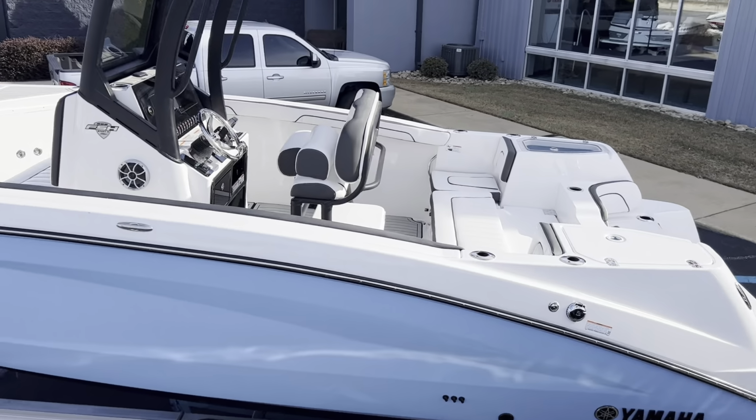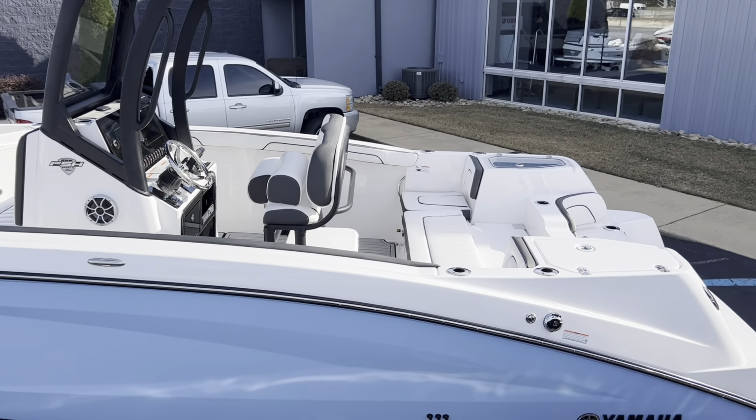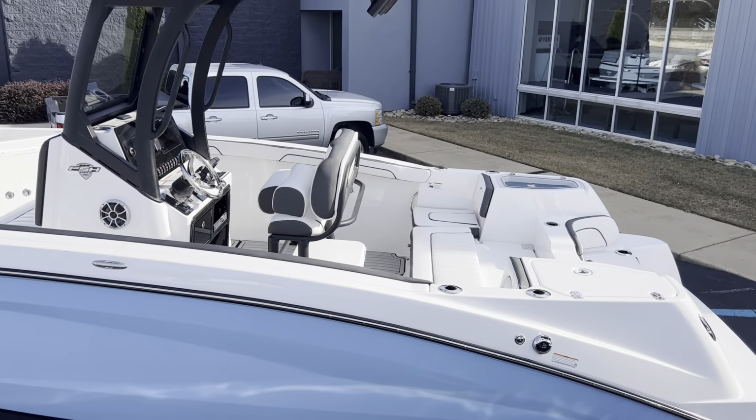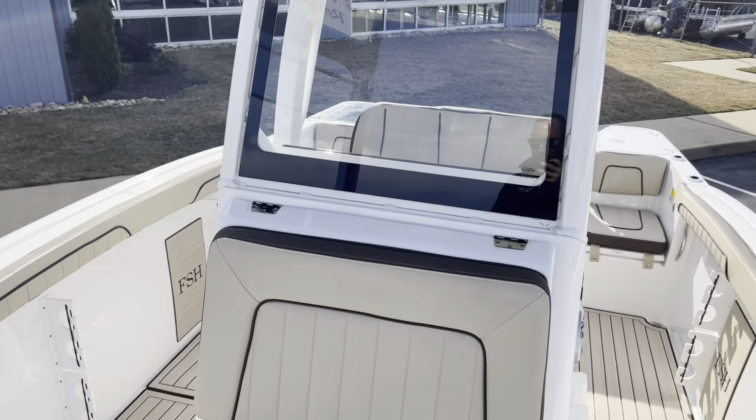You may have seen one of the other videos. We also had the 255 Fish Sport E, which is a step up in horsepower and trim and electronic engine controls and steering as well.